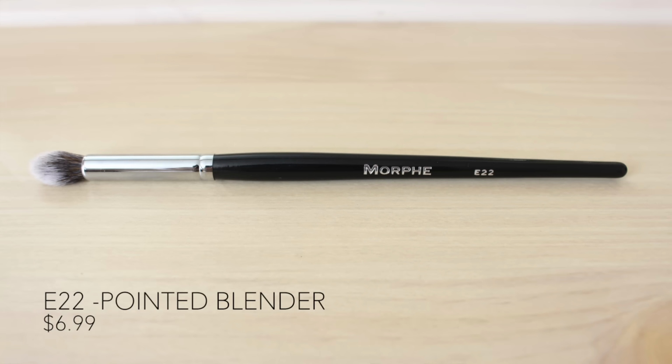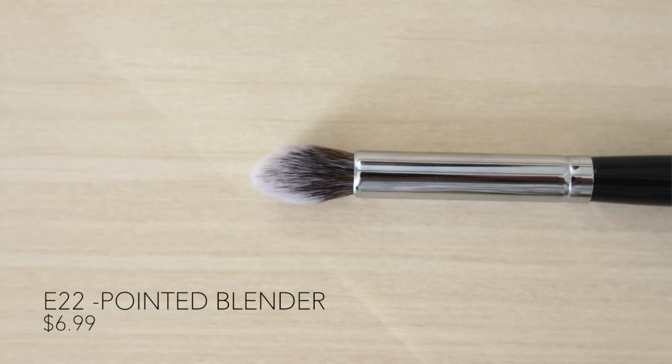But anyways, the first brush that I got is the E22 brush, which is kind of like a tapered little blending brush. And it looks like this. That's what that one looks like. That's the E22. And then I also got this one here, the E36. And this one is a pencil brush.